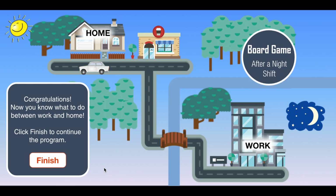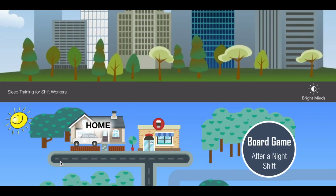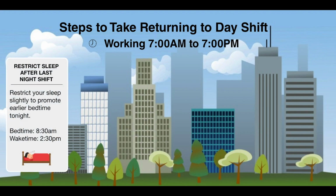Congratulations! Next, we will learn how to shift back to working days when your night shift is over. The first step you're going to take is to restrict your sleep slightly to promote an earlier bedtime on your last night shift. So after that last night shift, you would go home, go to bed, and rather than sleeping until, say, 4 p.m., you'd want to wake up closer to 2:30. That way, you're priming yourself to be ready for an earlier bedtime that night.